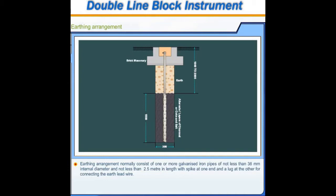and not less than 2.5 meters in length, with a spike at one end and a lug at the other for connecting the earth lead wire. Alternately, GI steel rods of not less than 16 mm diameter or copper rods of not less than 12.5 mm diameter, not less than 2.5 meters in length, can be used. There is no necessity to use electrodes of more than 3 meters or 3.5 meters in length, as the decrease in resistance is only marginal.